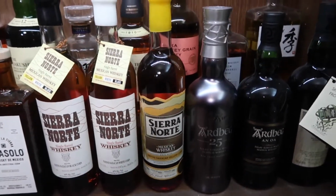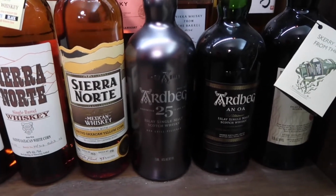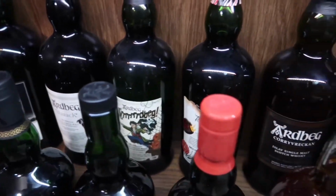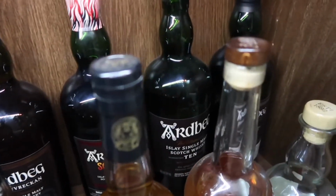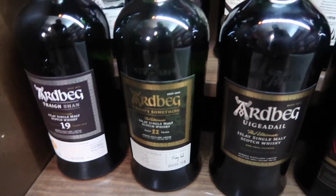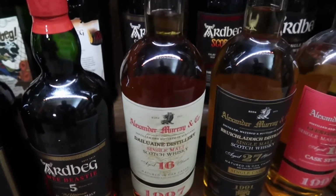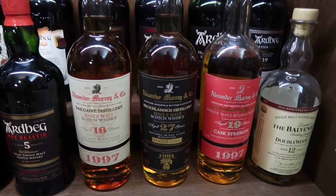Then we go into Scotch whiskey from Scotland. I do have my Ardbeg 25, a Noah, Kelpie. Go down here to Supernova, Black, Ardbeg, Scorch, Corey Vrecken, another Scorch Limited, the 10, 19 Trubon Batch 2, then the new Batch 3, 22 and something, Ubadog, Wee Beastie. You got some independent bottlings from Alexander Murray. Got a 27-year Brook Lottie, which is actually pretty cool.